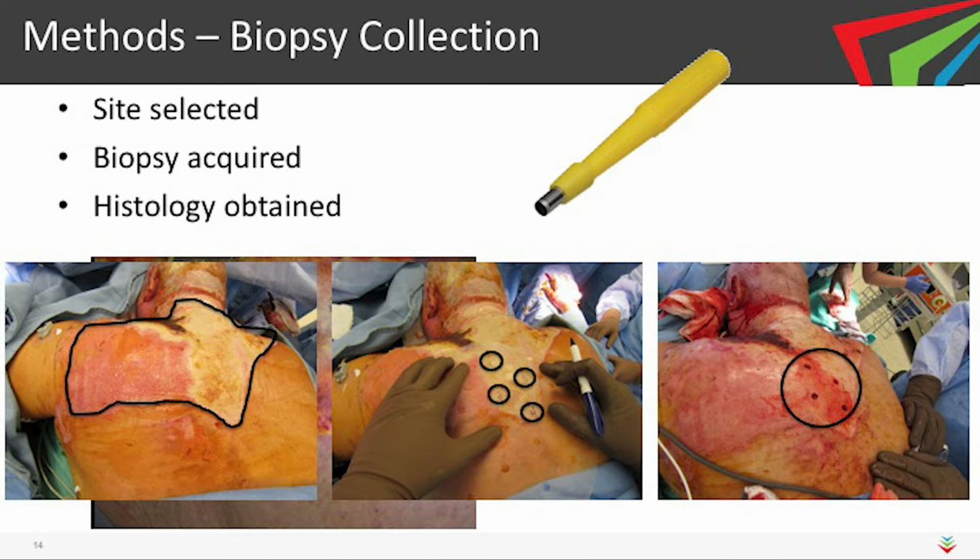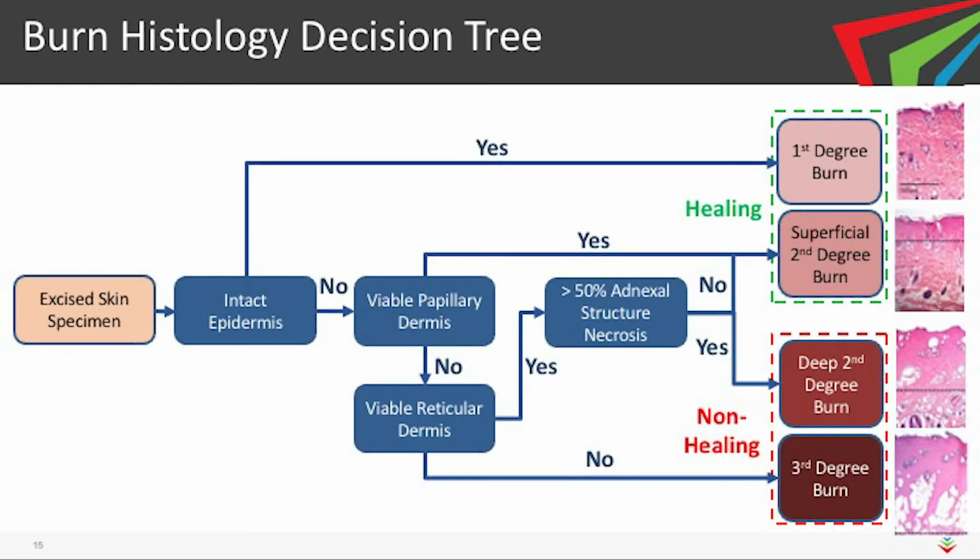This was the decision tree that we gave the pathologist, the histopathologist, who also helped develop the decision tree. We wanted to find a way to get from the excised skin tissue to these 4 burn degrees. The first thing that we asked them to look at is the epidermis, whether or not that was intact. If it is, it's a first-degree burn. If not, look at the next layer, the papillary dermis. If that's intact, it's pretty easy. Again, it's a superficial second-degree burn, high healing potential.